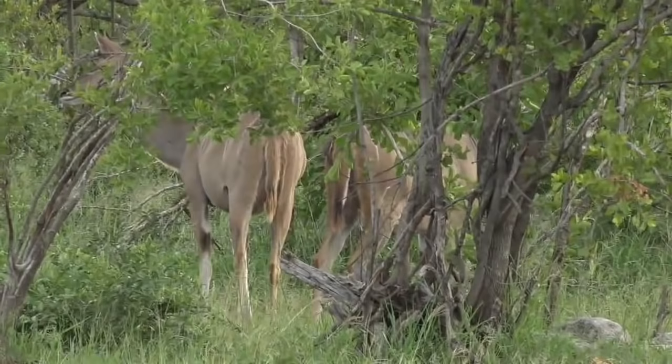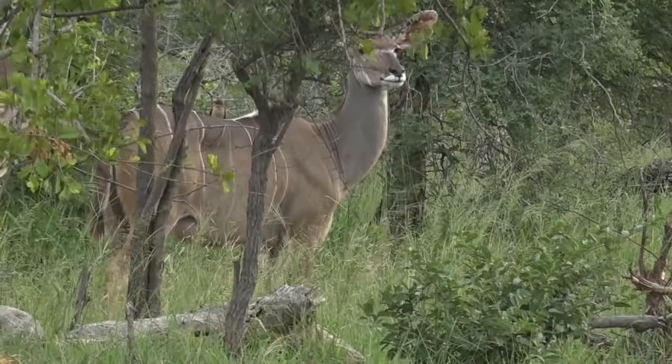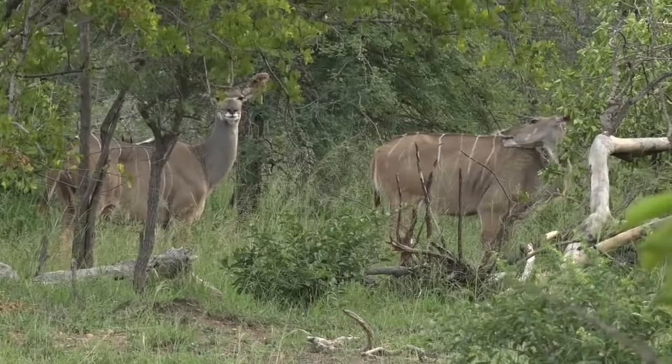Well, there are birds here. They are the oxpeckers. You can just see them sitting on the beautiful kudu. Three female kudu cows that are moving through the thicket, and they have a few red-billed oxpeckers on them. And always nice to see the kudu walking through the bush.